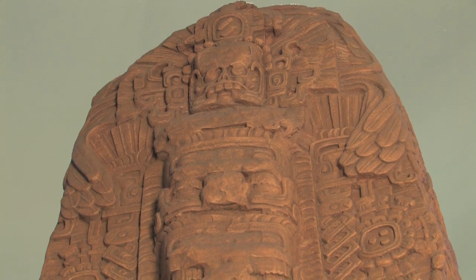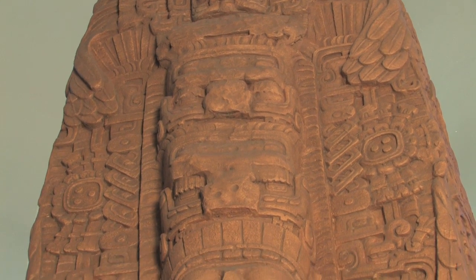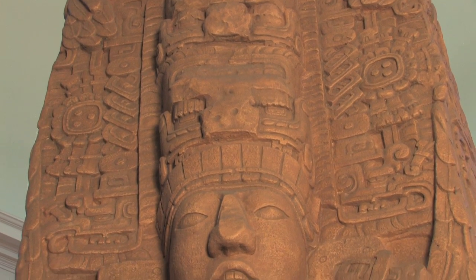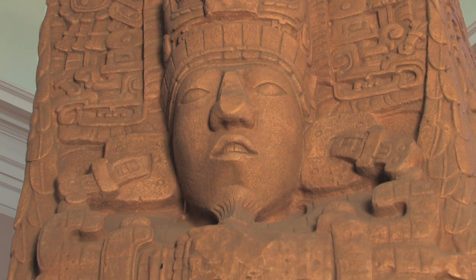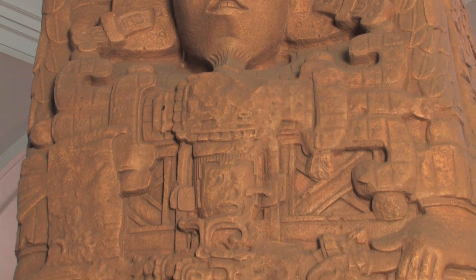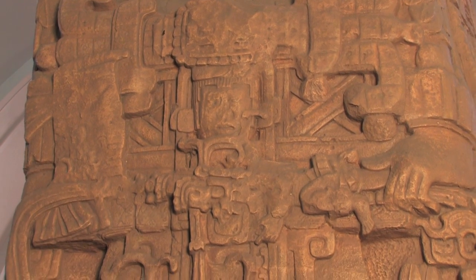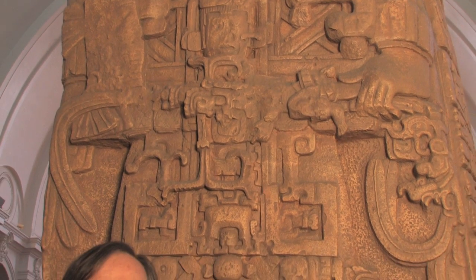This is the front side of Stela D from Quirigua. It was erected in February of 766 AD. The king portrayed in this monument had been king for 42 years when this monument was put up, and his kingdom had been independent for about 30 years. In the 12th or 13th year of his reign, he captured the king of Copan, who was nominally his overlord.